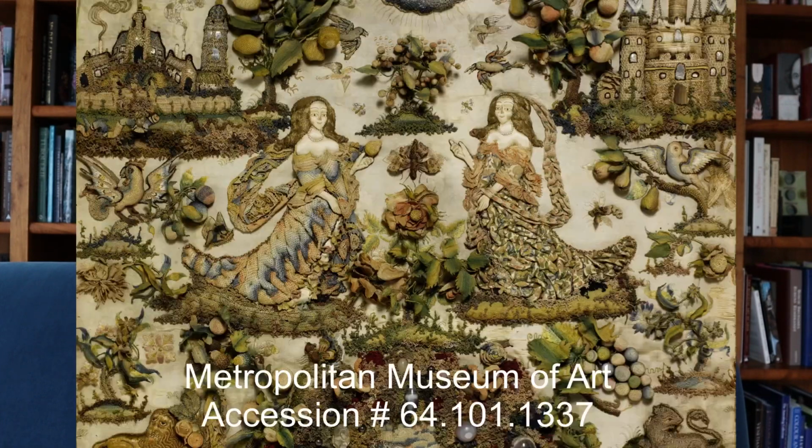But this is a very large stumpwork panel. It is about 22 by 18 inches, and it is entitled Two Ladies Personifying Taste and Touch. And as you can see, there is a great deal going on here. At first glance, it is overwhelming, and it's a piece that really rewards further study and a closer look, because it's when you start to zoom in that you see the things that make this exceptional.